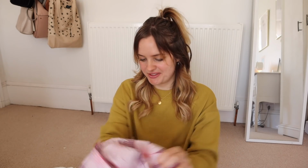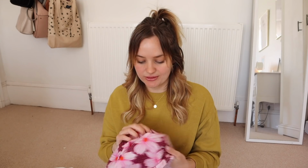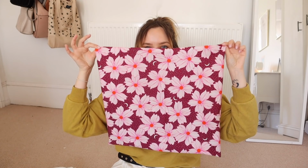Okay, I think we have a finished pillowcase, so let's turn it inside out and see if I'm right. Why am I nervous? I haven't sewn in a really long time and it feels really good. I feel like I need to do it more often. Ah, she's cute! Okay, we have a pillowcase.